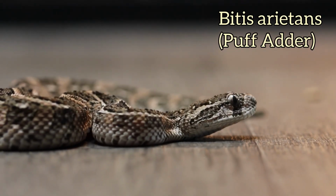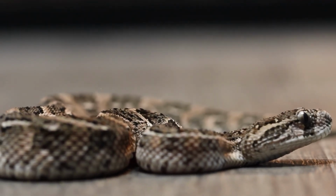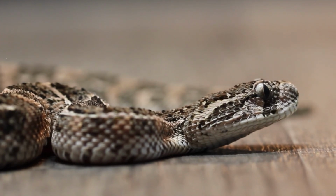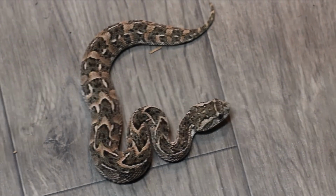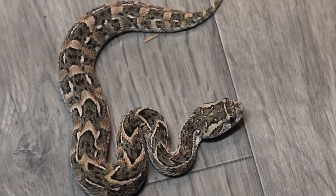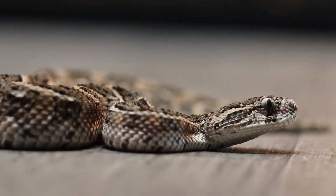The puff adder, Bitis arietans, found throughout Africa. Highly venomous viper species, and unlike all the other vipers in the last video and this one, these are not pit vipers. These are true vipers, so they lack the pits, they just have nostrils. Now although this one's a little baby, they can grow to lengths of around 3 foot to 5 foot, so they can get quite large.